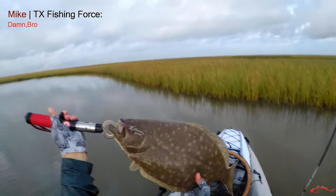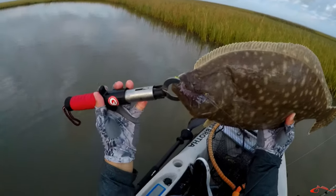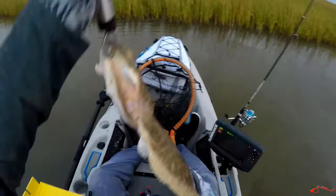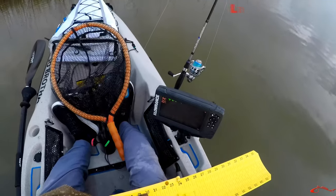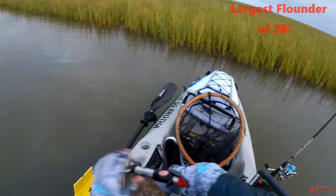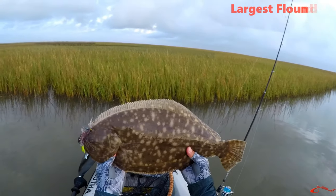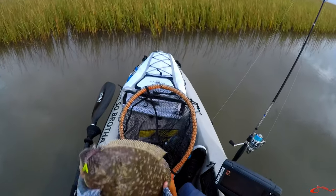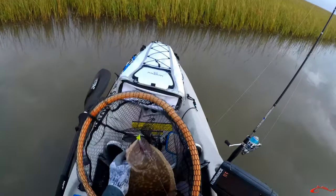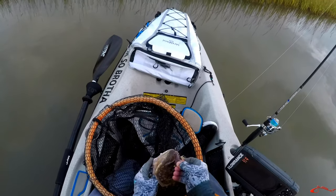Check that out, Mike. Damn, bro. That's a nice one. Got him on that Inger bait voodoo. 20 and a half. Let's take a look at this guy. Voodoo shrimp, 20 and a half inch flounder. He's definitely going in the bag. I'm gonna put him back in here. We'll get that out of his mouth. Oh, he wasn't even hooked that well.